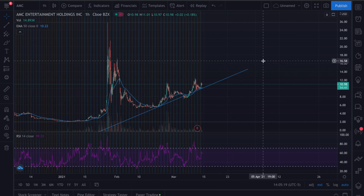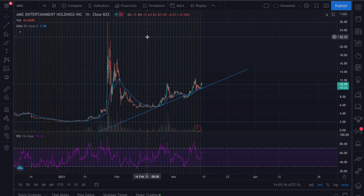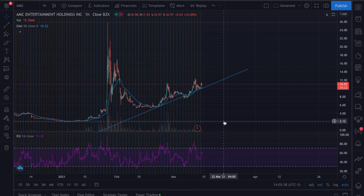Now, maybe next, let's say 3, 6, 8, 9, 10 plus months, if the world starts to transition away from in-person type things, and there's some new virtual stuff, then I would definitely consider looking into AMC in terms of its future projections. But short term right now, I'm quite bullish on it. But again, that's my own opinion. AMC could crumble back down, go to zero. Who knows, guys? This is the market.